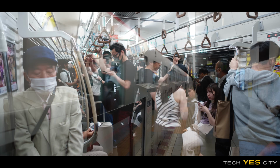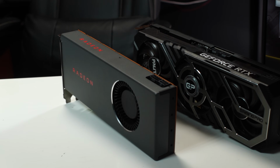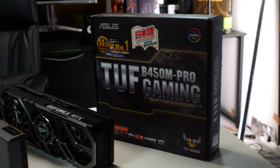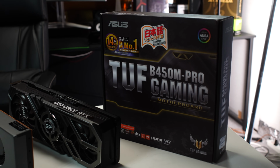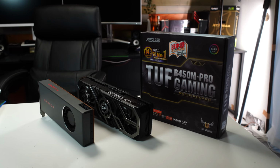So before we ducked out of Tokyo, we quickly got the final three deals on the table here. That is the RX 6700, the RTX 3070, and then this B450 Pro motherboard, which came in at a price of under $50. So I decided to snag that up as well.